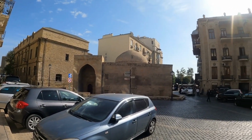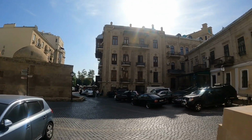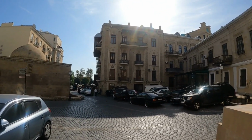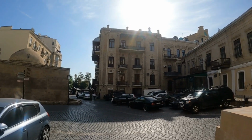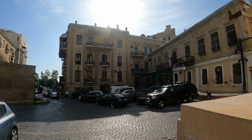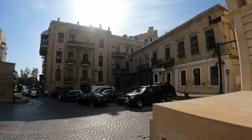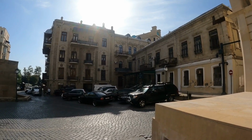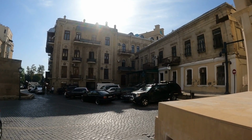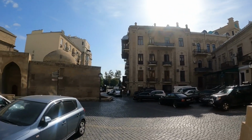Yeah. And if you can have a look to the right side here, you can see the property of the Ramazanov family, which was created as a multi-purpose property. The first floor of the building was created as a cinema, the second floor as a jewelry house, and the fourth floor used as a guest house. But during the Soviet Union period, the building was divided into apartments and given to Soviet people to live inside, and after getting independence, these people got the right to privatize these houses, so nowadays locals live inside this building. Now we can follow.